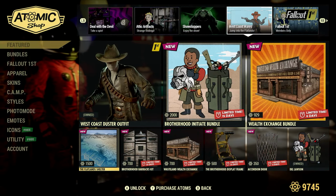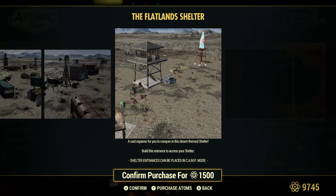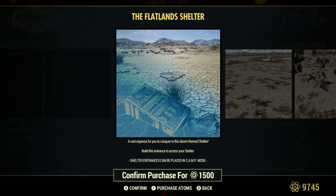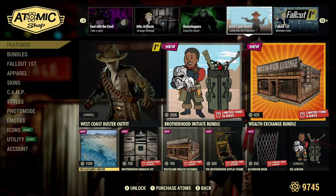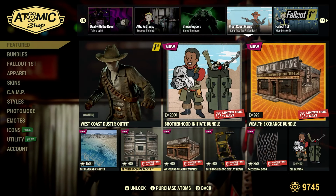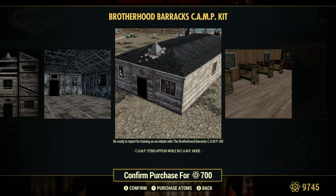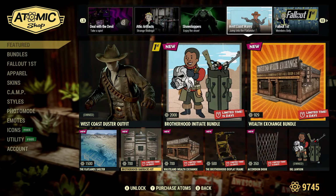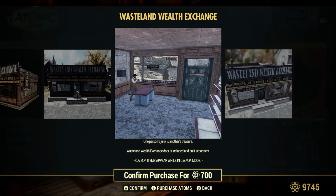The Flatland Shelter by itself, 1,500 atoms. That is pretty cool. Let me know in the comments if anyone has bought this. Again, this is reminiscent from the Fallout TV drama series. There's a couple scenes where it just seems like they're walking in a desert. Brotherhood Barracks Kit, 700 atoms. Pretty sharp. That definitely will go good with that Flatland Shelter. Wasteland Wealth Exchange by itself, 700 atoms.